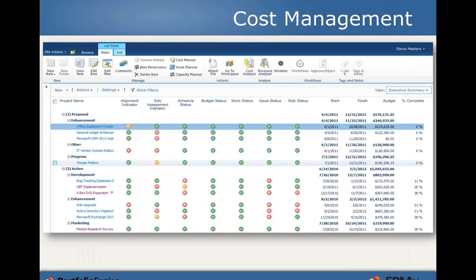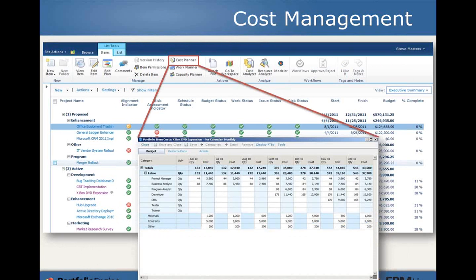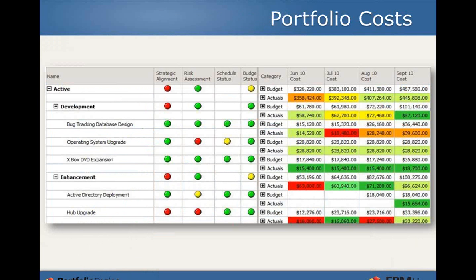From a cost management perspective, from that same portfolio, we can build very detailed cost budgets. So time phase budgets based upon units or hours or FTEs of roles and rates, or just hard dollar costs regarding things like materials and contracts and software and other types of costs. So from the detailed basis, you can roll up a total budget or total cost for each individual portfolio item. We can also look at these costs at a portfolio level so we can start comparing actuals with budget and seeing where, from a budgeting perspective, we are overrunning what we thought we'd spend for any individual project.